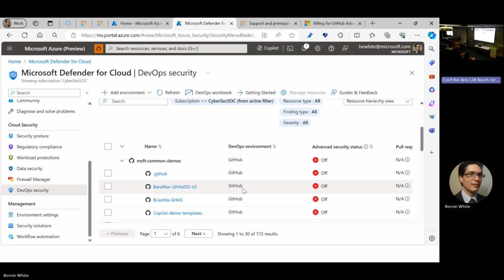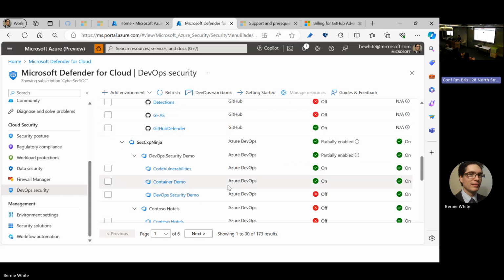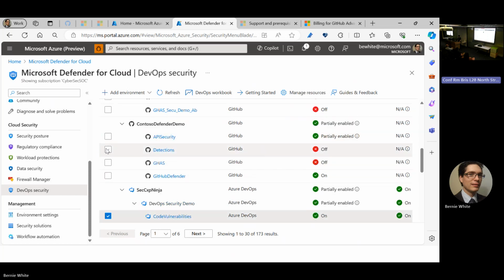But effectively, then you'll have all your repos listed here. And then you can go ahead, and they'll start off as off, which basically just means there's no protection in place at that point, but it's aware of the repo. Then you can click on them and go ahead and complete the setup.